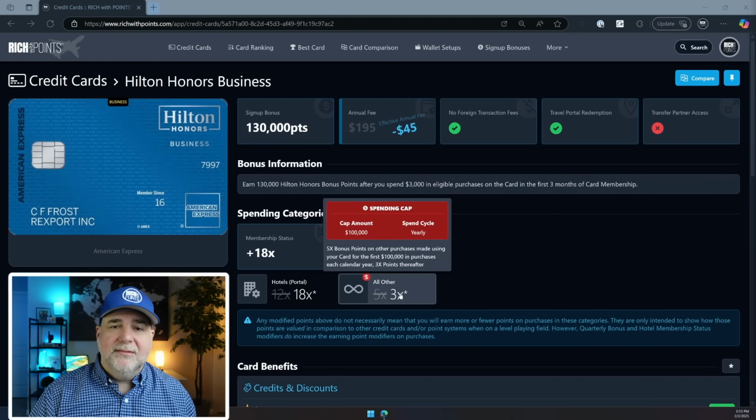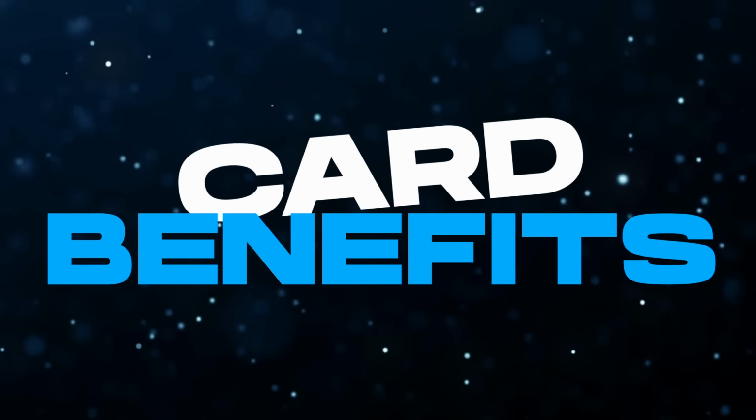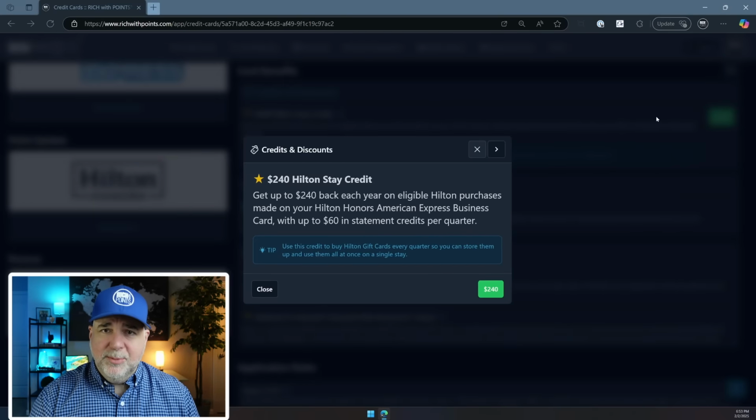Which is still not bad, but who's going to hit $100,000 for the cap? So virtually not a cap. For the card benefits, it has a very similar credit to what the Surpass has, except it's just $60 a quarter instead of $50, so you're getting $240 annually.